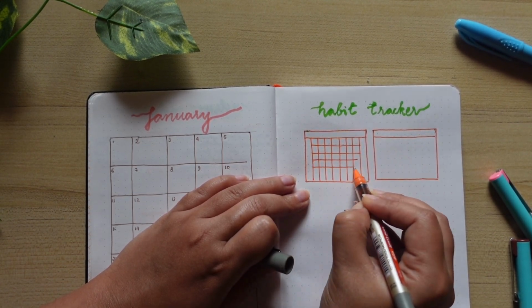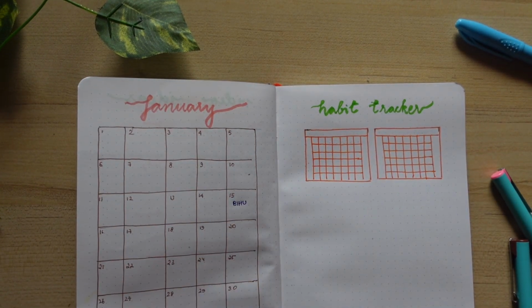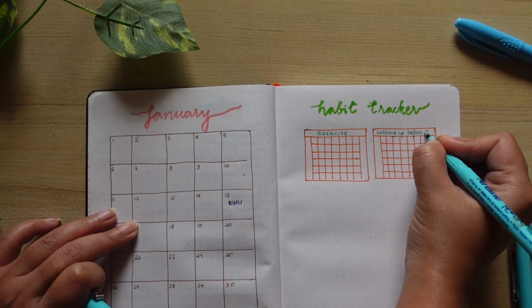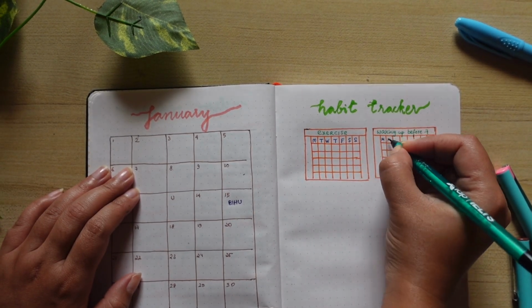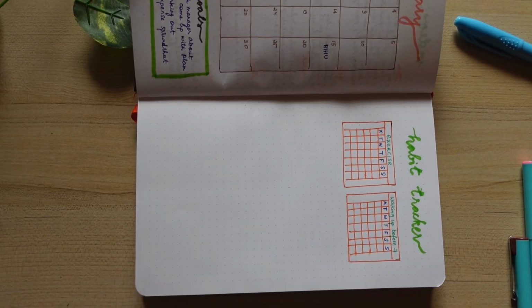And the first ones that I want to try for the first month of the year is to exercise daily, which is wishful thinking, and also waking up before 7. I think it will be easier for me to go to bed at 7 than to wake up at 7. We will see how it goes.